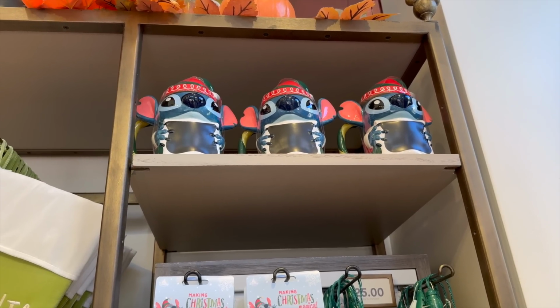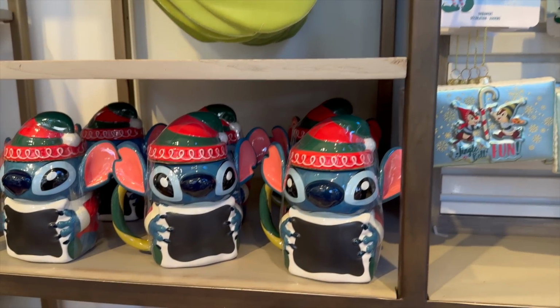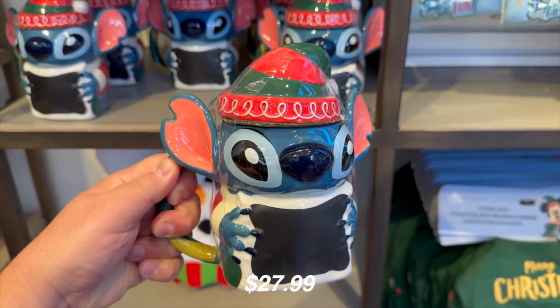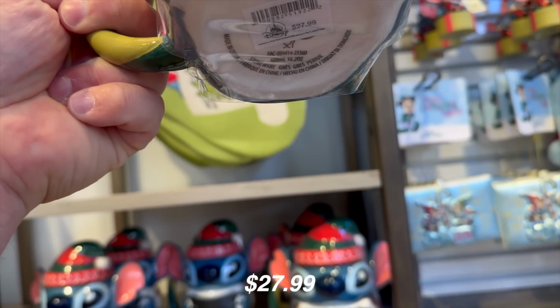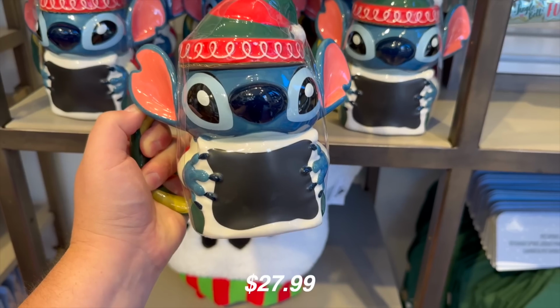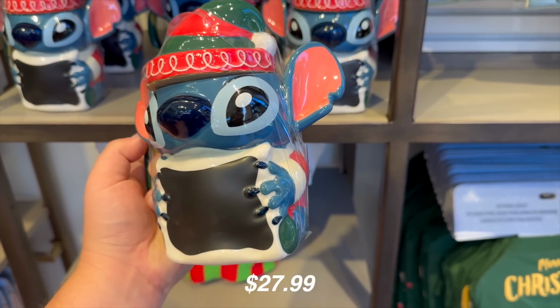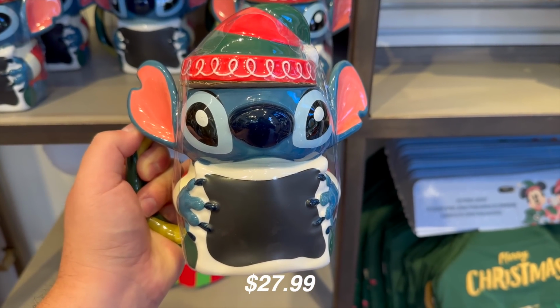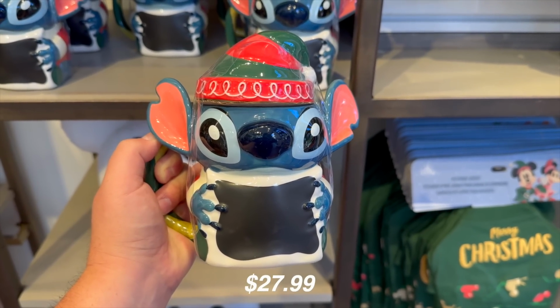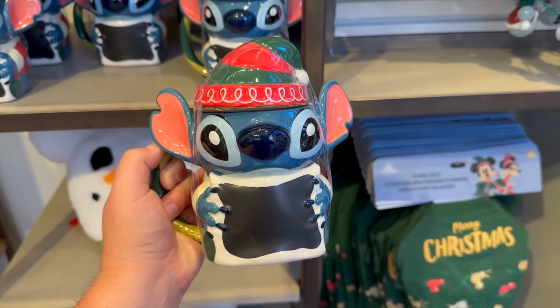All right, we just got inside the home store and it looks like Christmas has arrived here. Our first item that looks really cute is Stitch. And this will run $27.99. What a cool looking mug. Kind of heavy, kind of struggling with this one right now, but he looks really cute. He's super comfy and cozy for your holiday time. So if you are a Stitch fan, this would be a nice pickup.